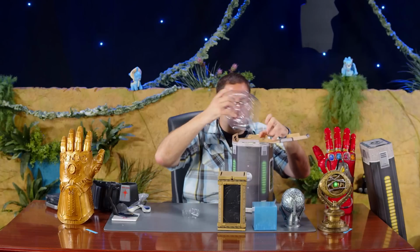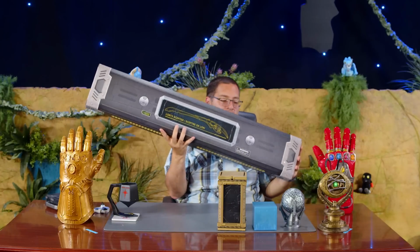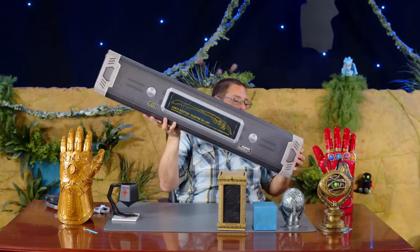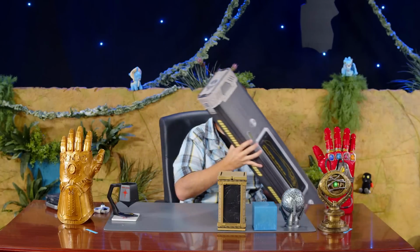So there's our Eye of Agamotto, and now that leaves one thing left. So let's throw this on here for now. Okay. Throw that in there. And let's open, this is another one they opened on boxed in. So it should be a little easier. But this is Loki's Scepter. Comes in a big box. This is the only one that is priced higher. This one is $119.99. It is quite large.